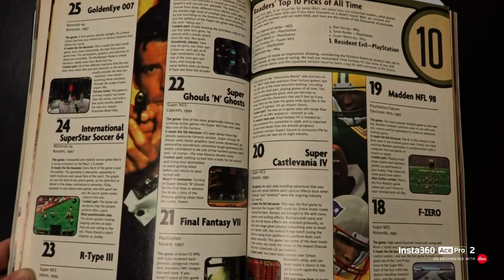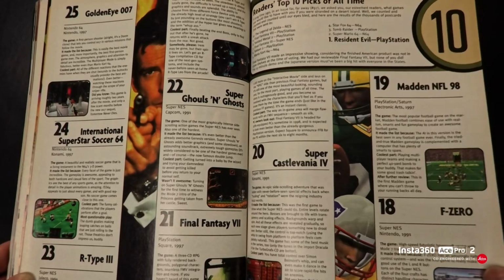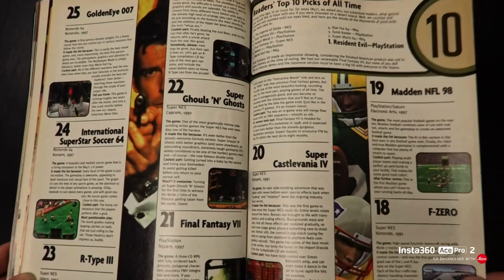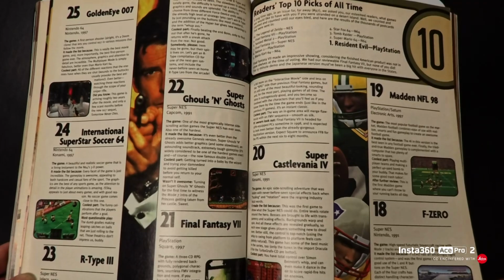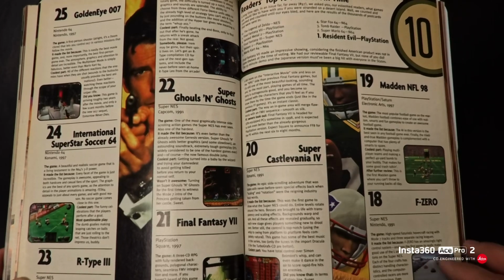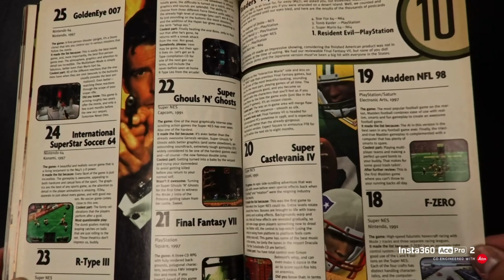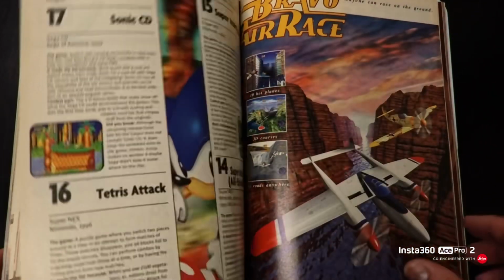R-Type 3, Super Ghouls and Ghosts, Final Fantasy 7, 21. I mean, yeah. Super Castlevania 20. See, once again, 19, Madden NFL 98. I mean, I don't know if you should be putting annual video games, even though maybe it was a good version of that. But I don't think you should be putting annual sports games in the top 100 list. That's my issue. 18, F-Zero.